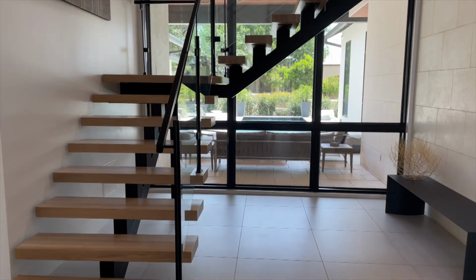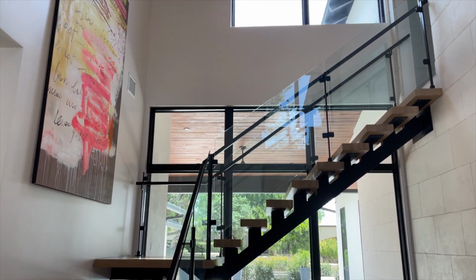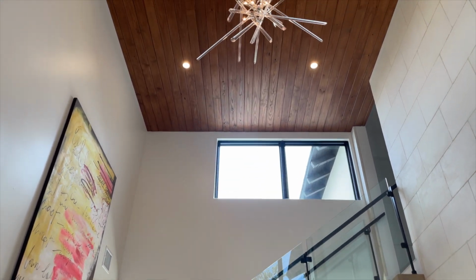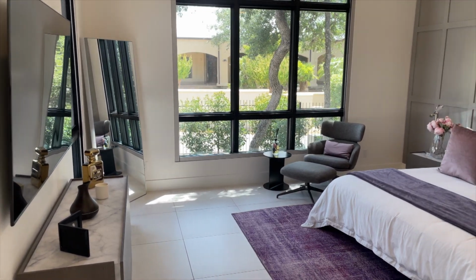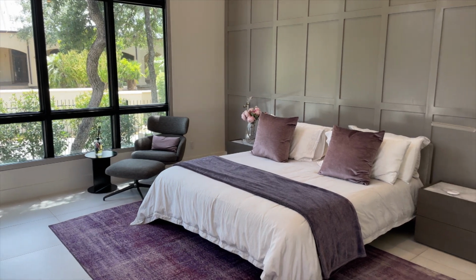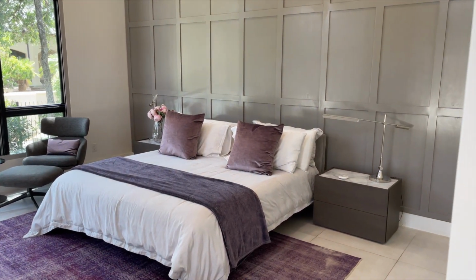The central foyer and the staircase, that was a design that had a little bit of industrial, yet we brought in the custom stair treads with wood that warmed it up. In my master, I wanted a very mid-century modern feel, yet new mid-century modern. I chose wood paneling for one of the walls.